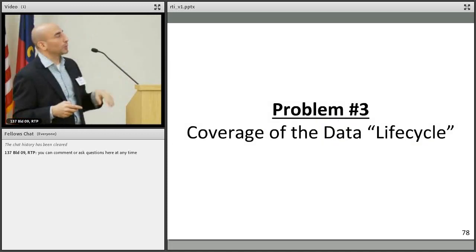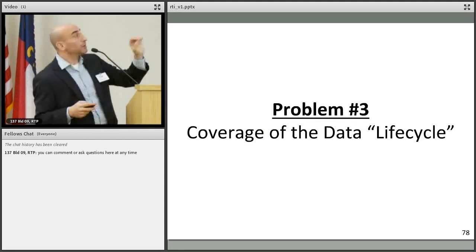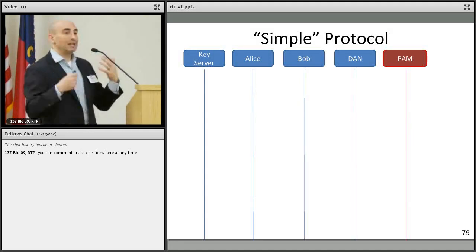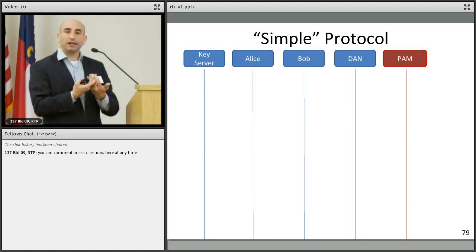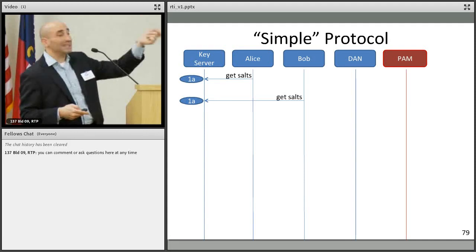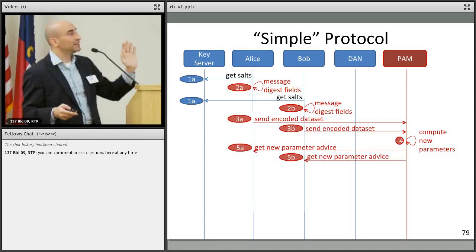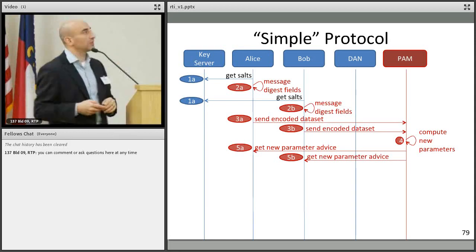So how do we build the software? Problem 3 that we keep hearing is that it has to cover the life cycle, as I was alluding to. Because these privacy-preserving algorithms are not necessarily short. You basically have a process that goes like this. You have Alice and Bob who want to compare their records. They need to get salts for their hash functions. Then they have to do all of this stuff. That's what we ended up publishing in a paper. That's the process, and that was where we got criticized for being too complex.